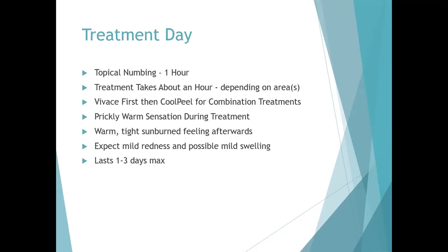A lot of our patients get CoolPeel and Vivace, which takes just a little bit longer, but still not that long. Some patients treat their face, their neck, and their chest. So the treatment time is a little bit variable, but the message here is that it's really very quick and easy. When we do combinations, we do the Vivace first, and then we do a CoolPeel on top. With both treatments, it's just warm and prickly at the most, because we do numb you.